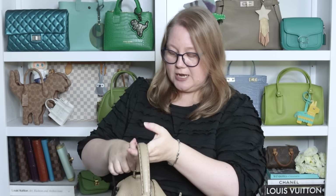Or of course you could attach the shoulder strap here. This is not a crossbody strap, it's just a shoulder strap. It has snap hooks to attach to the rectangular rings where the handle is attached. And here's how it would look with the brown strap on the outside, and then here is how it would look with the black one.